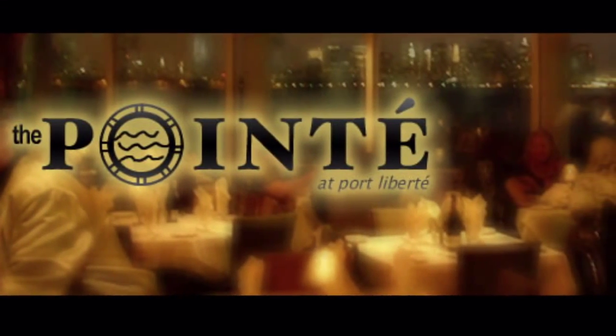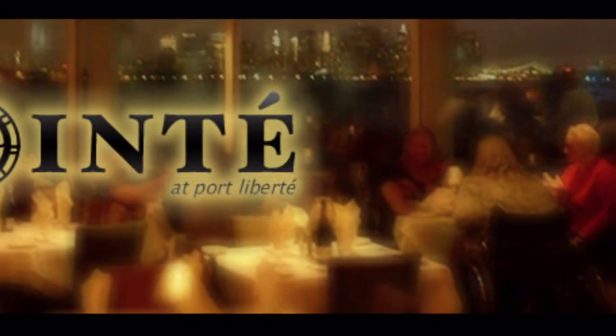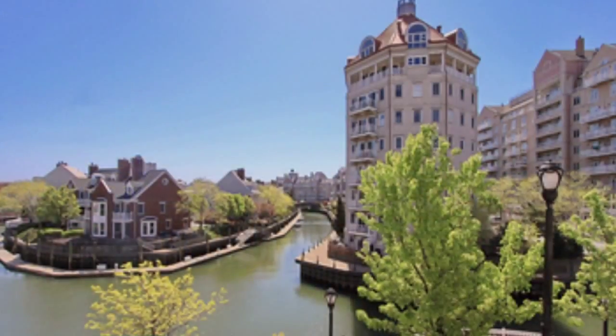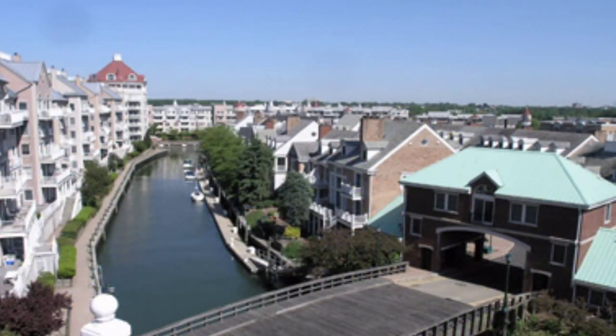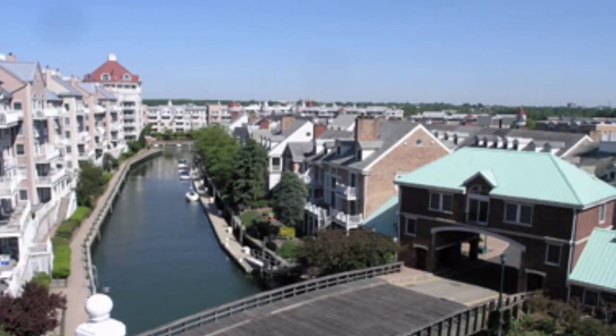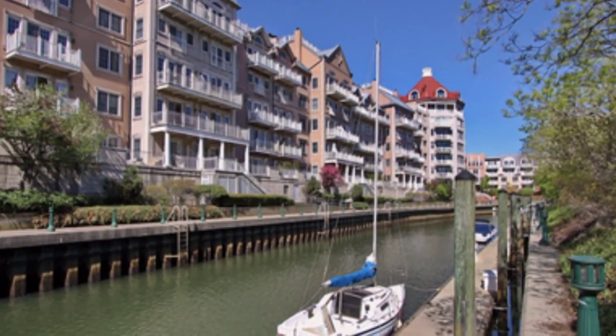Dine at The Point Restaurant, one of Hudson County's finest eateries. Enjoy your waterfront table for lunch and dinner, plus entertainment on Friday evenings and Sunday brunch. Feel secure at home with a 24-hour attended gatehouse. There is also a deli, liquor store, dry cleaners, and a daycare center on the premises for your added convenience.